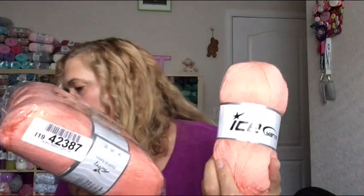This one's Softly Baby in green, 42383. This one is Softly Baby, 42387, in salmon. This one's 42390, Softly Baby in light pink. This one is 42370, Softly Baby in white.